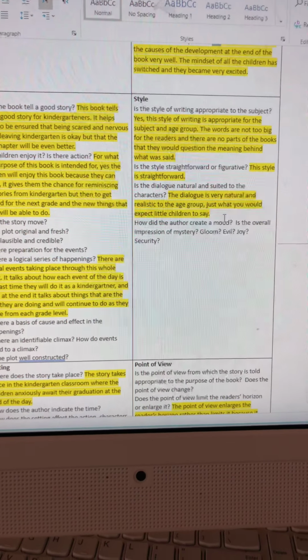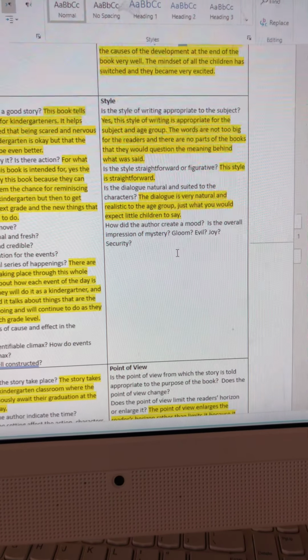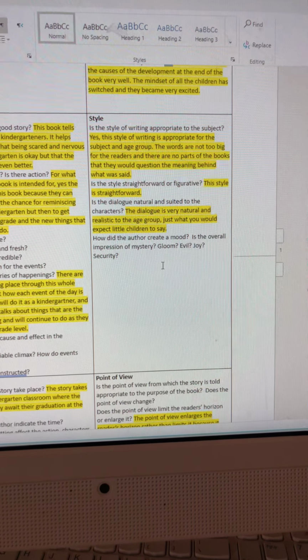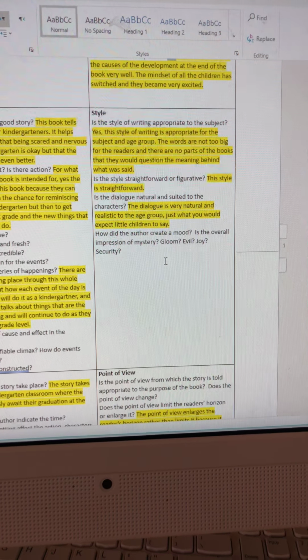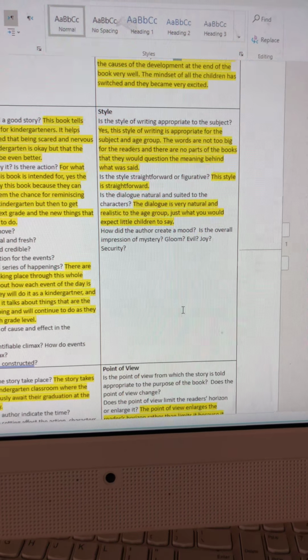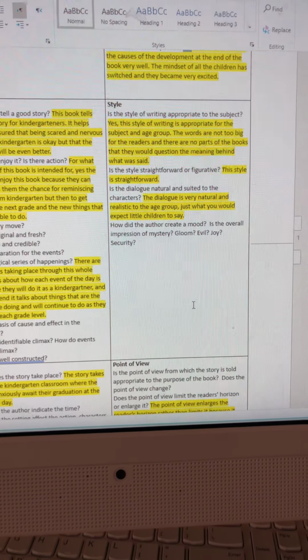The style portion: this style of writing is appropriate for the subject and age group. The words are not too big for the readers, and there are no parts of the book that they would question the meaning behind what was said. It's very straightforward. The dialogue is very natural and realistic to the age group, just what you would expect little children to say.